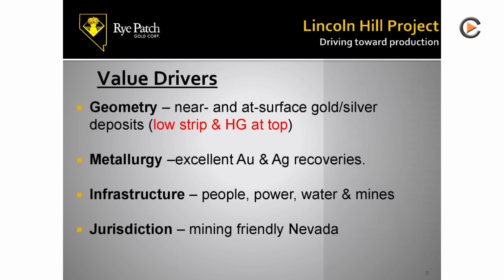So let's look at some of the value drivers of Lincoln Hill. First part of it is this thing sticks out of the ground. You can actually stand on it. One of the reasons we went to this part of Nevada is because it's really been overlooked by a lot of the major and mid-tier companies. They have all gone east and looked for Carlin-type deposits, which is a good thing to do, but very hard to find, and a very competitive area.